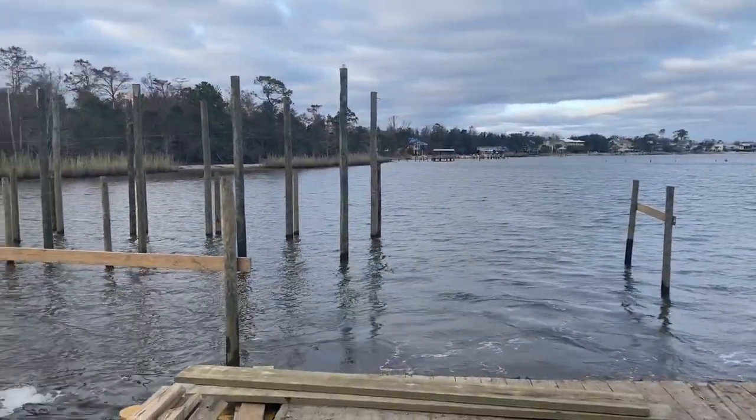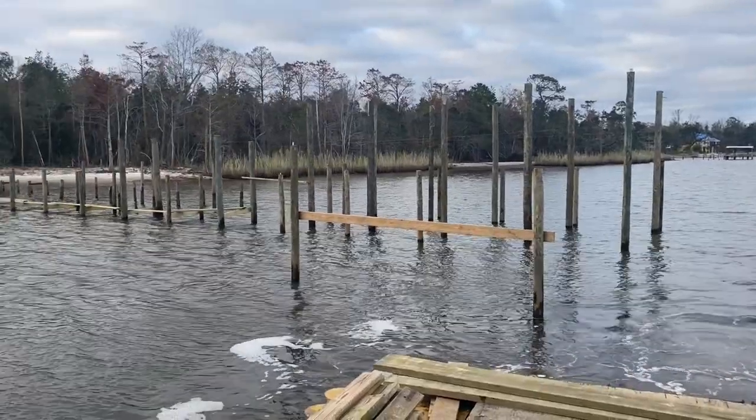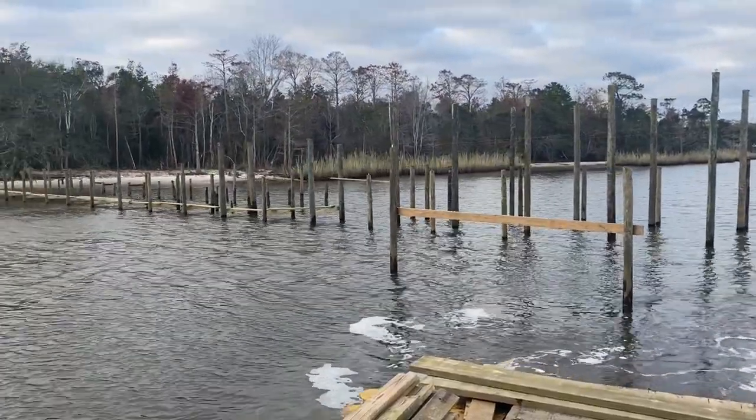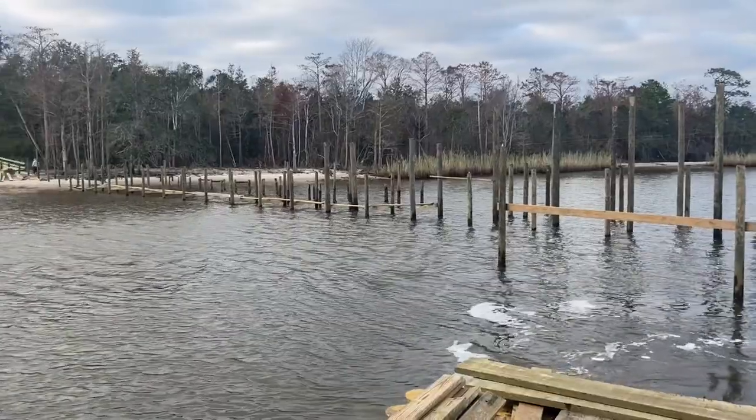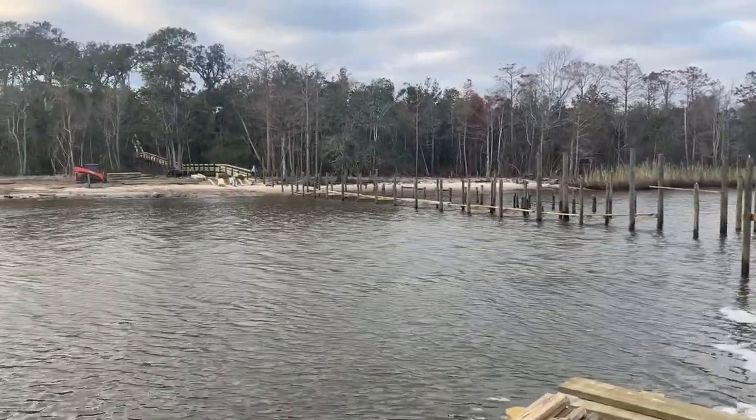Done pretty good. Got all the boathouse poles set, all the catwalk poles set. Just got the platform left to set some 6-inch 25-foot poles. They're getting ready to start framing up. They got all the handrail done up top, so they're going to start working out with framing tomorrow.